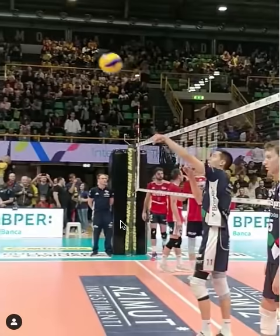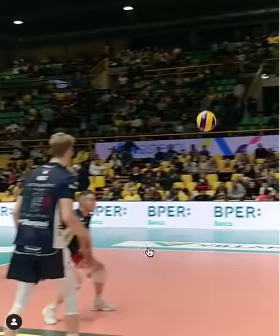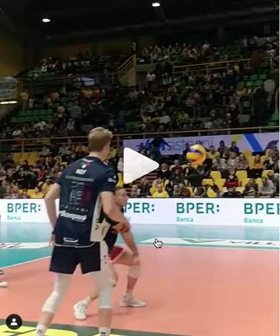this really is a perfect example of timing, and I think it holds true for men and women. I don't think timing is any different for women than it is for men. So just because we're watching Max Holt hit here doesn't mean that the timing really changes for women or age. I think the timing for the quick ball is the same, and it should be taught the same. So I'm going to give you my thoughts and breakdown of this.